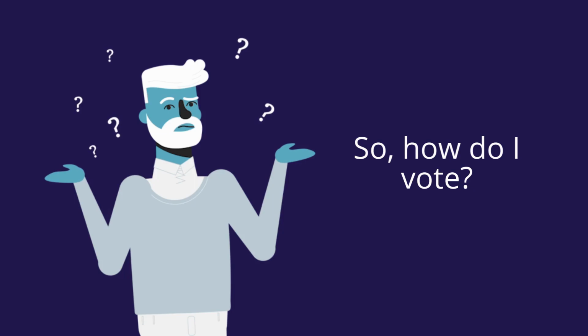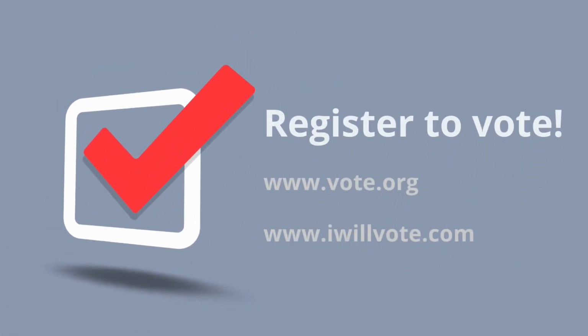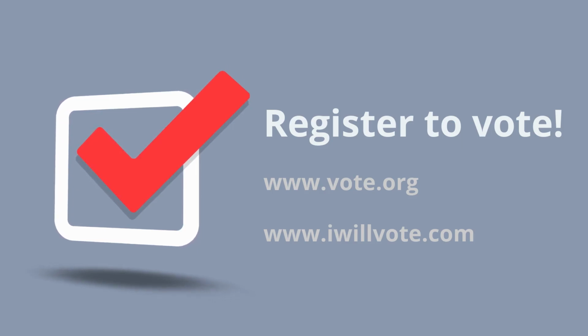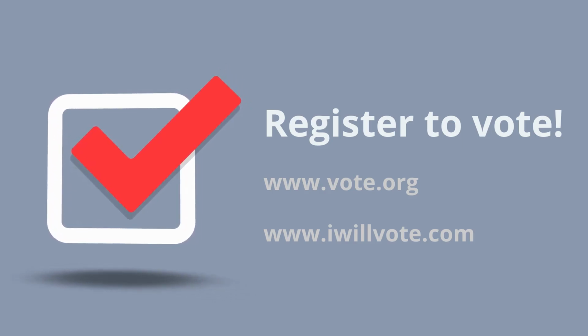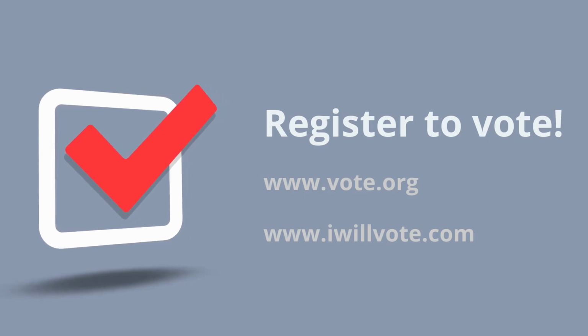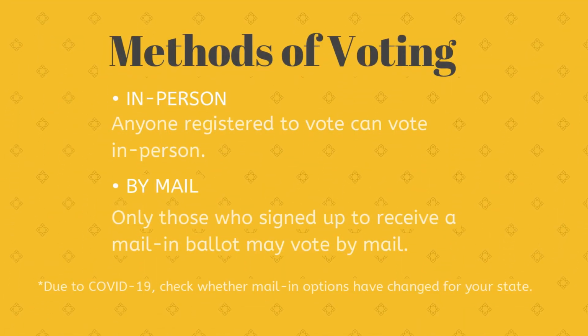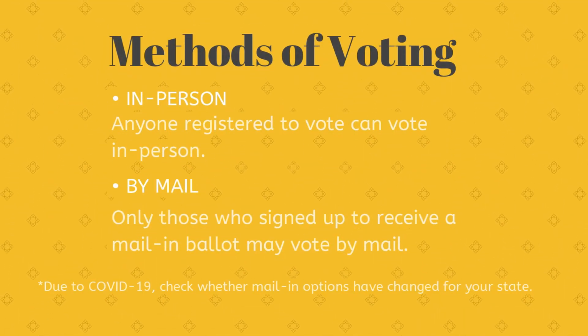So how do I vote? Well, the first step to voting is checking to see if you're registered. There are a couple websites you can visit that will help you register to vote if you are not already. Some of these include www.vote.org and www.iwillvote.com.